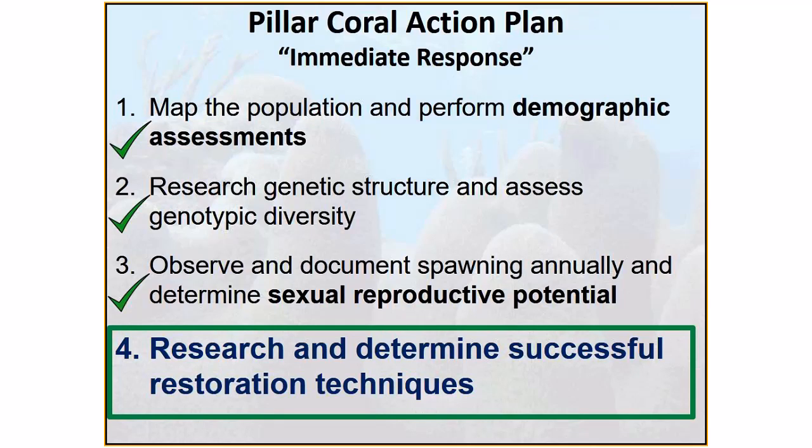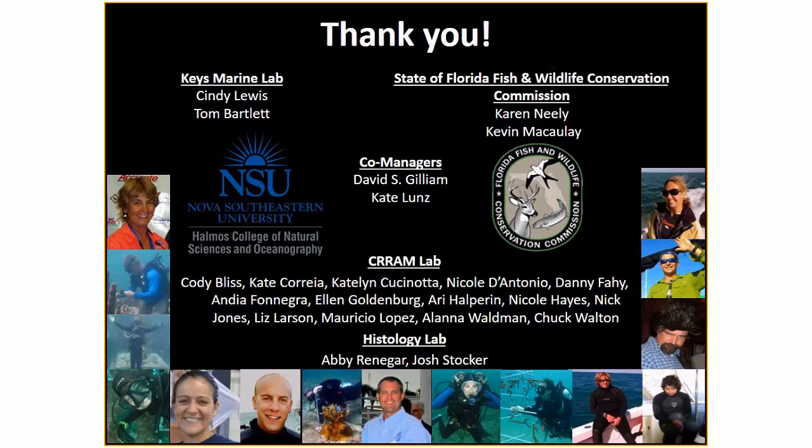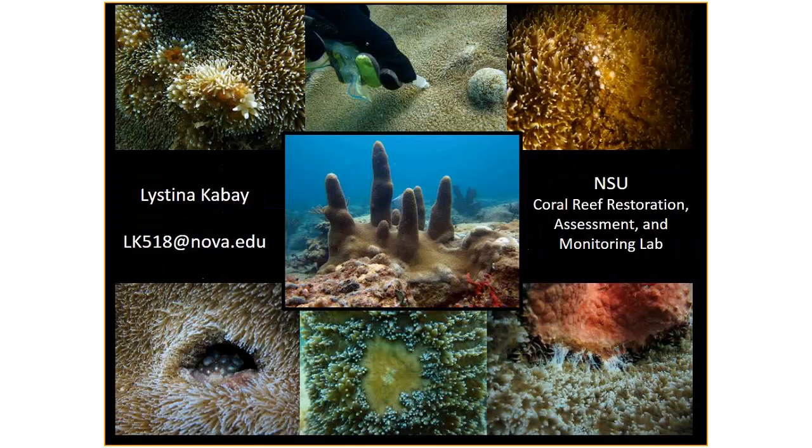So from that pillar coral action plan, we did successfully complete the first 3 objectives. Unfortunately, this last objective is going to be more important moving on in the future, and I encourage any of you, if you have advice or learning experience in another area, to reach out to myself, Karen Neely, Cindy Lewis, and so on. So with that, I'd like to thank many, many people involved, especially Karen and Cindy and Caitlin at WC. They're a huge part of this project. And with that, I'll take any questions.